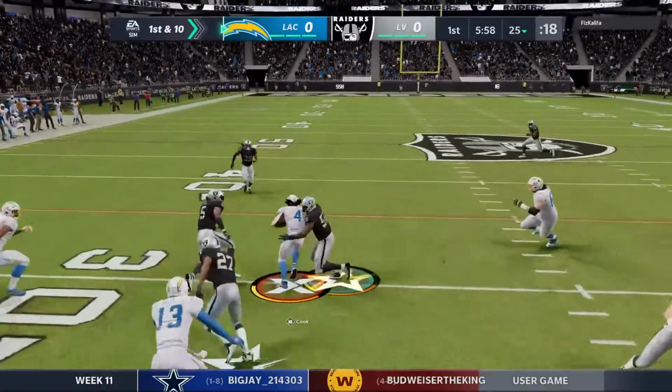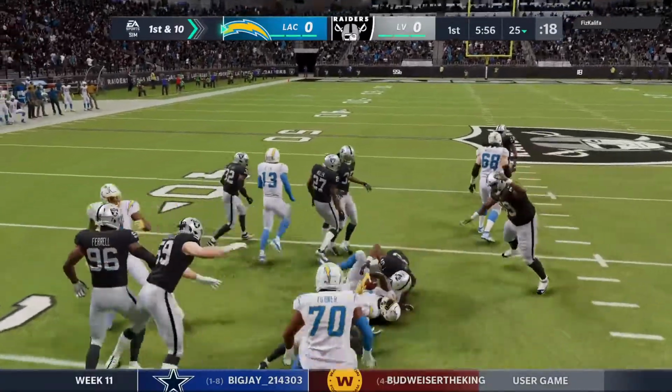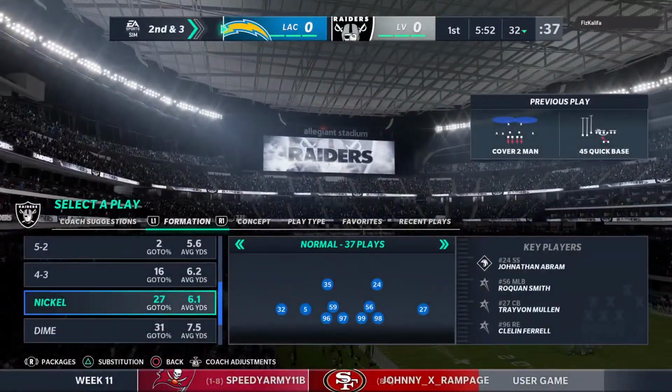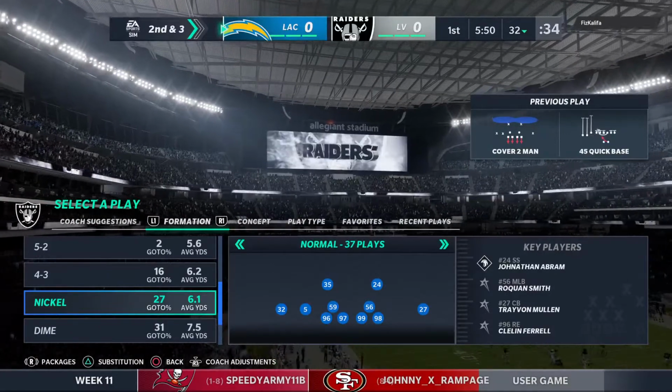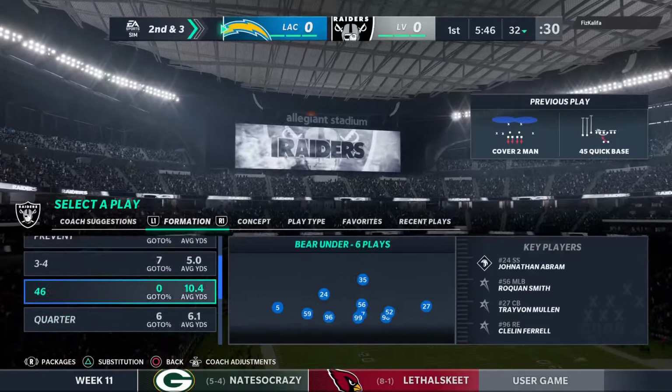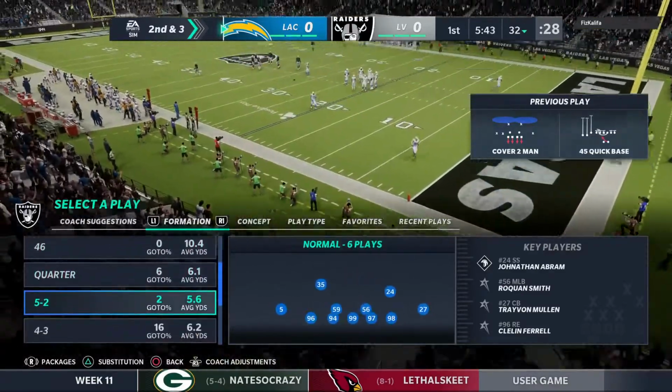Now the first carry for Dalvin Cook. And he's going to be dropped following a pickup of 7 past the 30 to the 32. He's tackled, a nice run here early on. It doesn't take a great play caller to realize you want to establish a guy of his caliber with runs like this early because they will pay dividends as the game progresses.